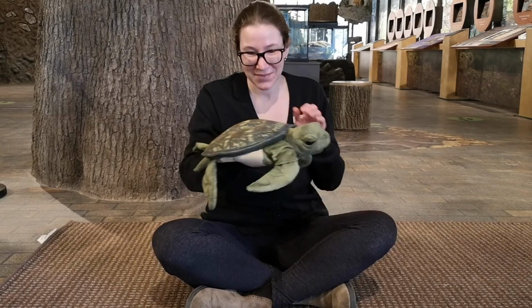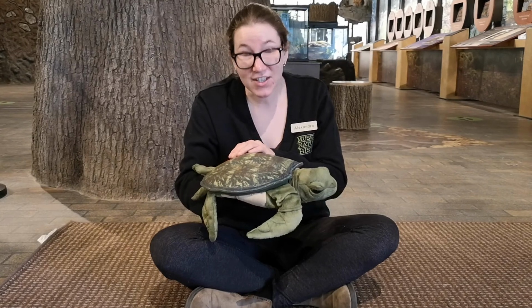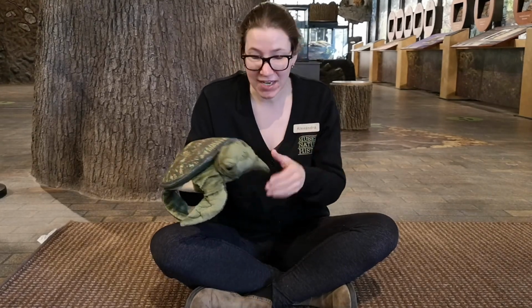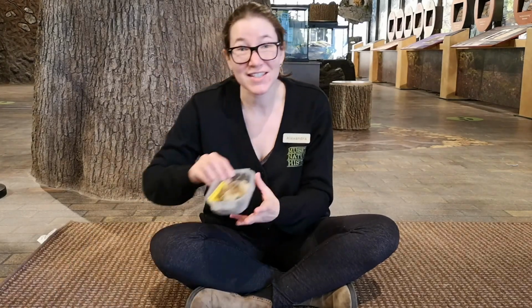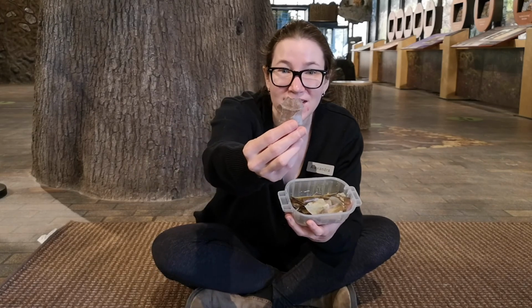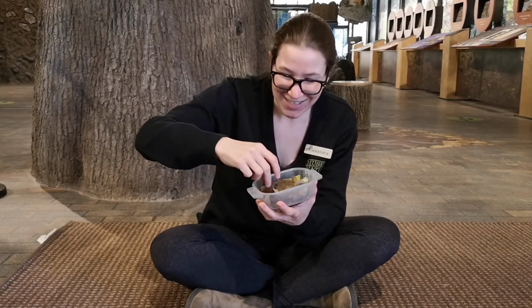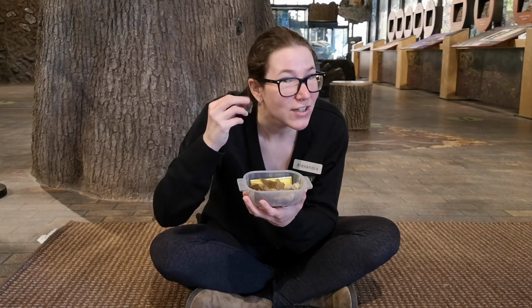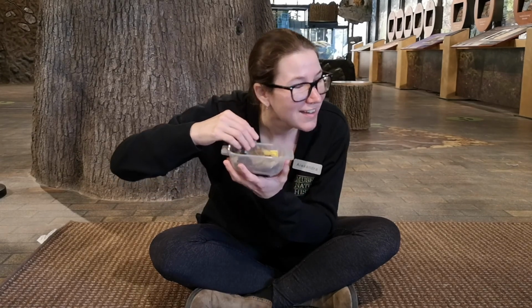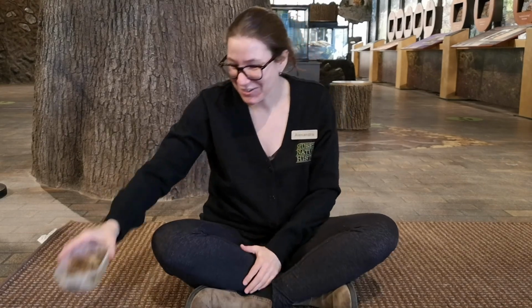Turtle shells are very, very special. They're made up of bone and covered in keratin. Keratin is the same type of thing that our nails and our hair are made from, and turtles shed it off in scutes. Would you like to see some scutes as special treasures? These are scutes, and you can even see the pattern of the turtle's shell on it. Every turtle's shell is different. This feels a lot like tissue paper. You hear it crinkle? Very cool, isn't it?